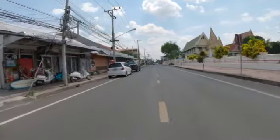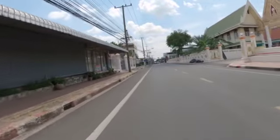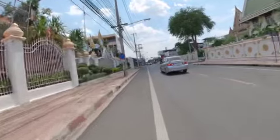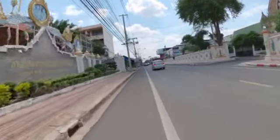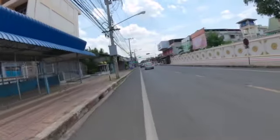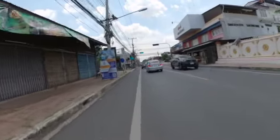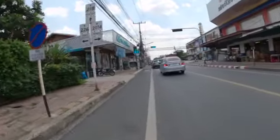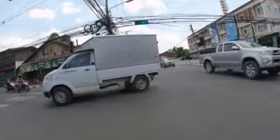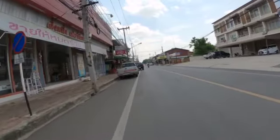Beautiful roof. Yeah, surprisingly quiet today. As I say, it's probably due to the COVID situation. More lights, I've got 21 seconds to get through, I should be okay. Saying that, people like this cutting across here don't even bother. Just make up your own rules here.